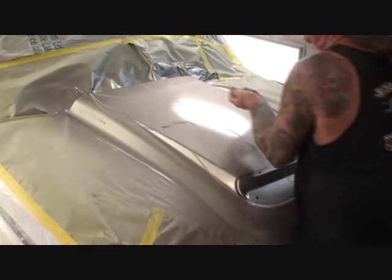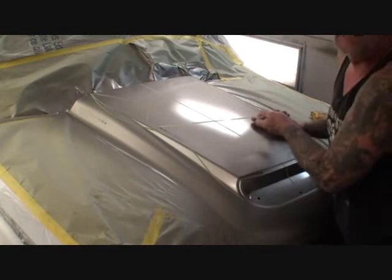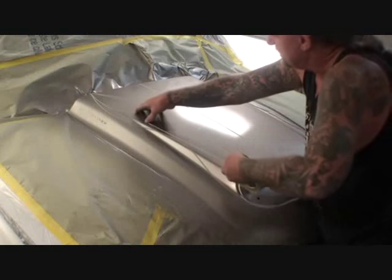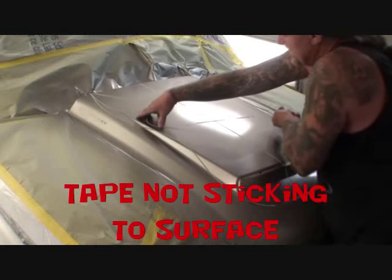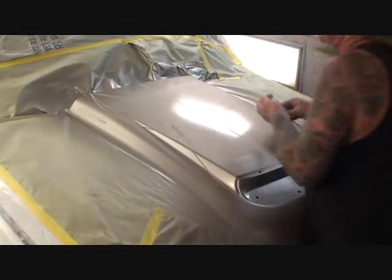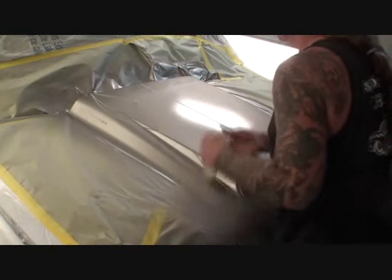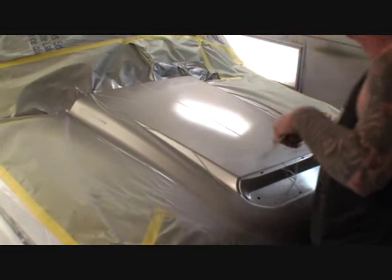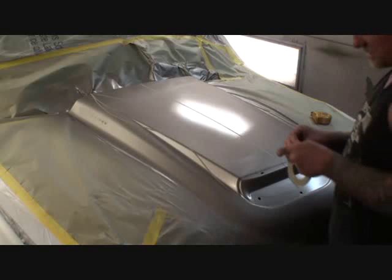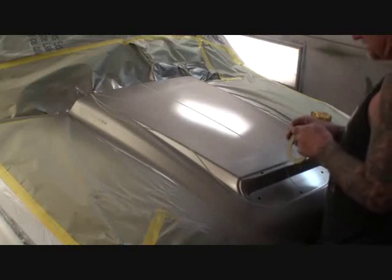Do you see how, well, dang. And now you see why I like to use the blue tape. Because when you're using the blue tape, you don't have that kind of problem. So we want to make a nice turn, and that kind of messed us up. So now we've got to start over. Dang! That really sucks.